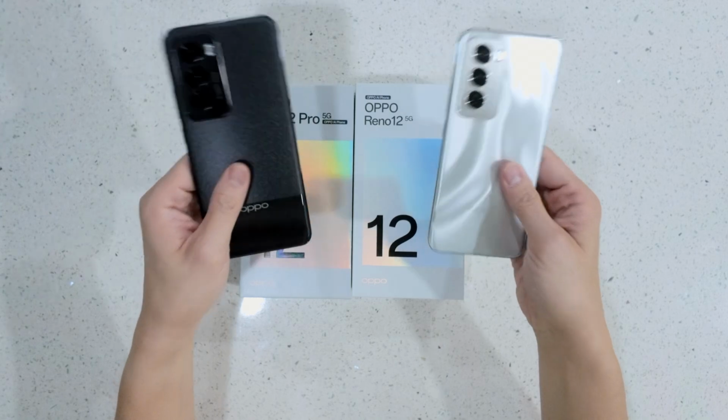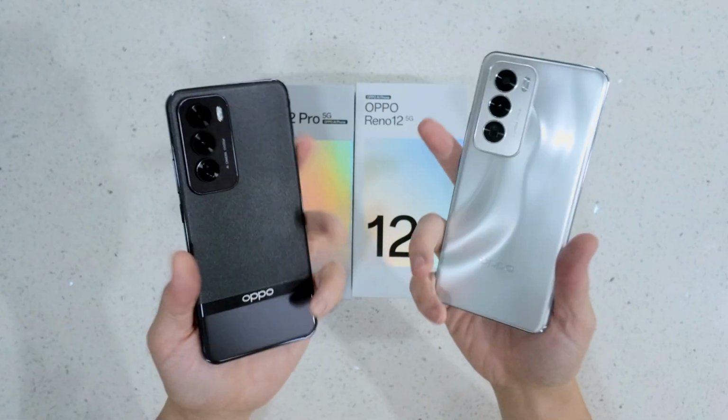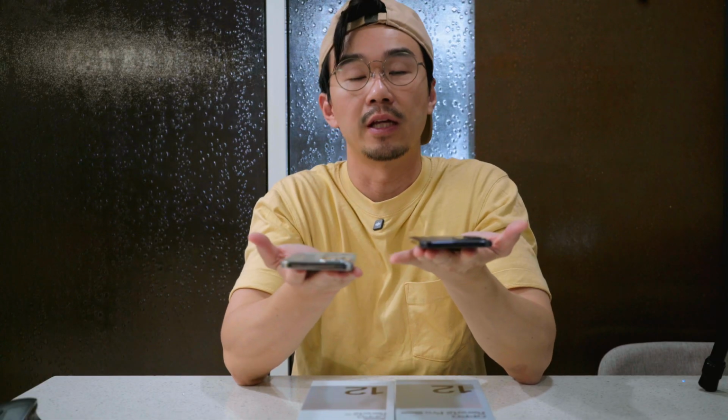Now, if you're scouting for a mid-range phone and have a budget around 2,000 ringgit, plus here are the Oppo Reno 12 Pro and the Oppo Reno 12 to be considered. What's the difference between these two phones and which one fits you most? We'll get right into that.